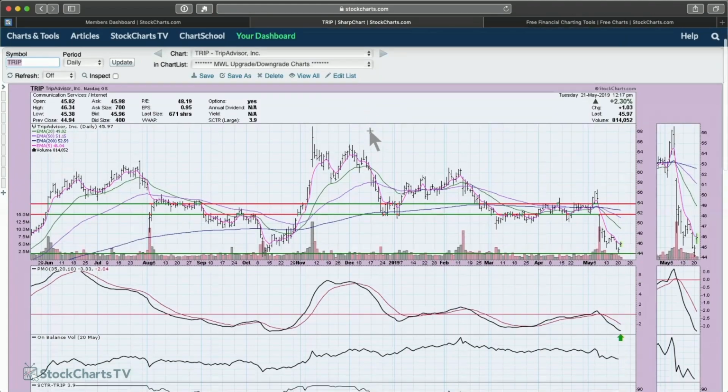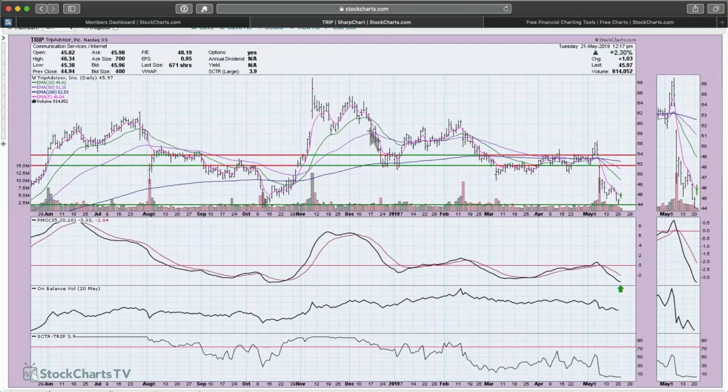TripAdvisor. TripAdvisor was upgraded today by Guggenheim from a sell to a neutral. They did not list a target. And you can see we made this short-term bottom. The PMO is slowing down. I think that's great. I marked this because this is the gap that we're going to be watching for to see if we can come back up and close it.